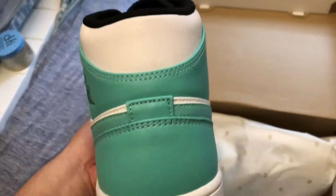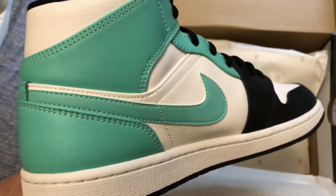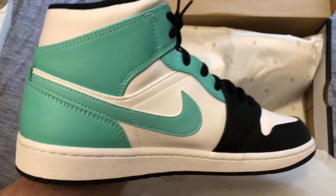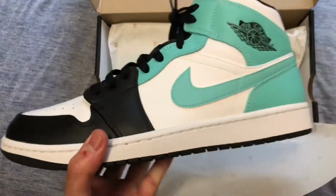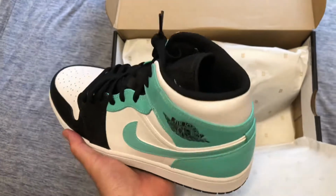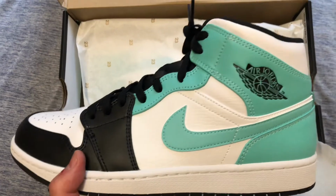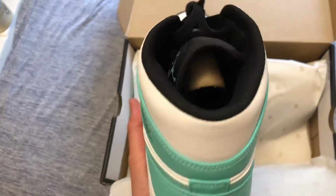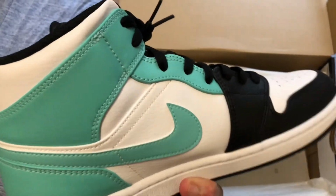I could just use this as a gym shoe. If I don't like it enough, I'll probably resell it, because cruising on the resale sites, it's going for $250 now in Canada. $250 Canadian is pretty gross. At $250 resale, I'd rather buy a high, you know what I mean? But yeah, it's not bad at all. The back here, not bad. It's just a casual shoe, you know?